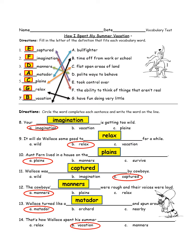Now, number 14. That's how Wallace spent his summer blank. A, relax. B, vacation. C, manners. Of course, the answer is letter B, vacation. Now, let's read again the vocabulary and please try to recall what's the correct spelling of each word. Captured, imagination, manners, matador, plains, relax, vacation.